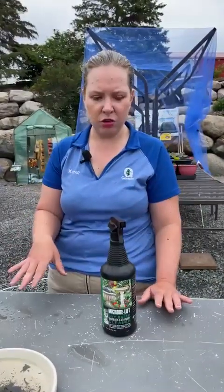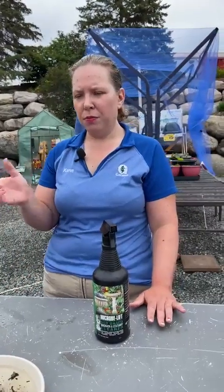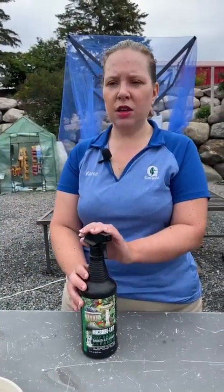It'll take care of all the algae. It doesn't really take care of hard water, so you may need to use a vinegar and water combo or a little bit of lemon shine to clean off your hard water stains. But when you're working with algae, this product is your best product for cleaning your bird baths and your fountains.